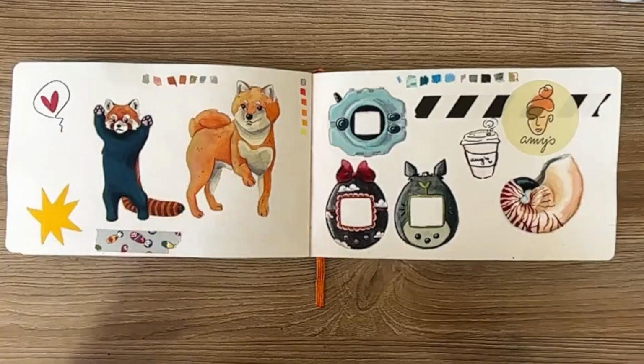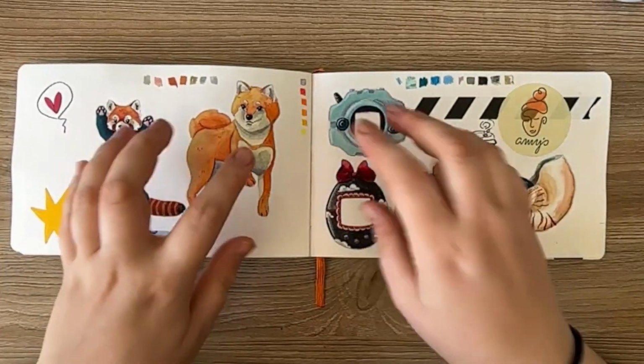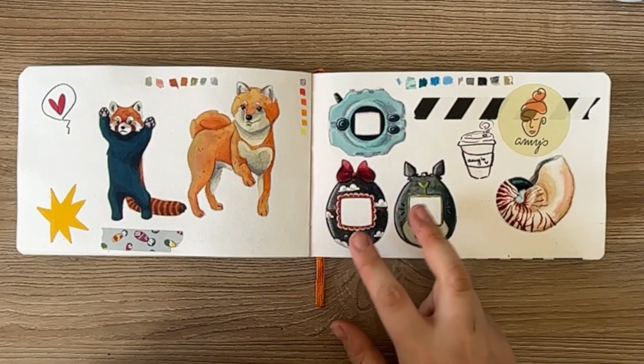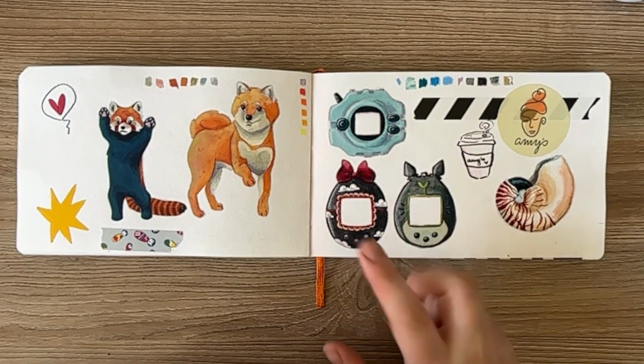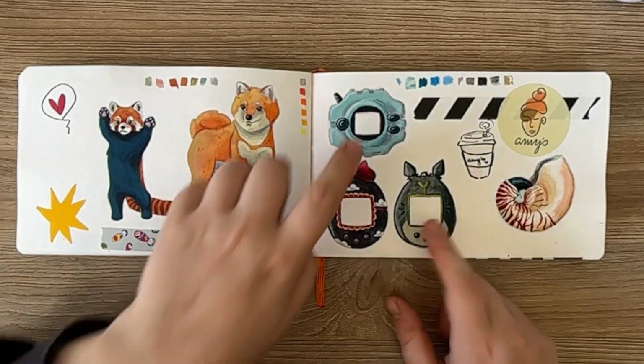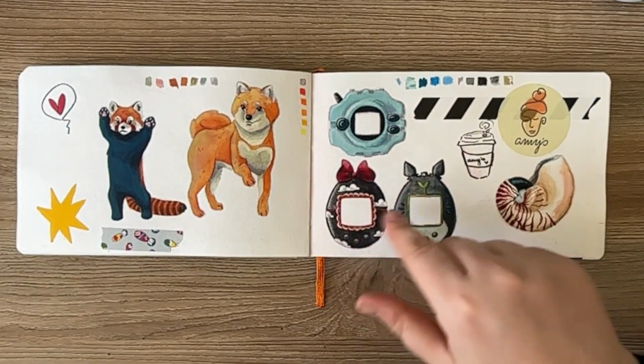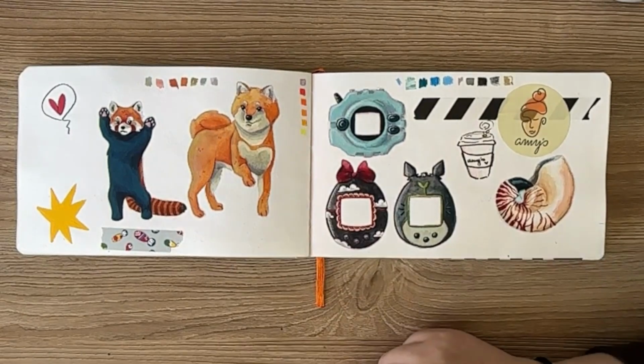Anyways, these are all sticker designs that I have in my shop. Red Panda, Shiba, Digivice, and some Ghibli Tamagotchis. We've got Kiki and Totoro. I have these two on my water bottle. They have clear windows, which is super duper fun.